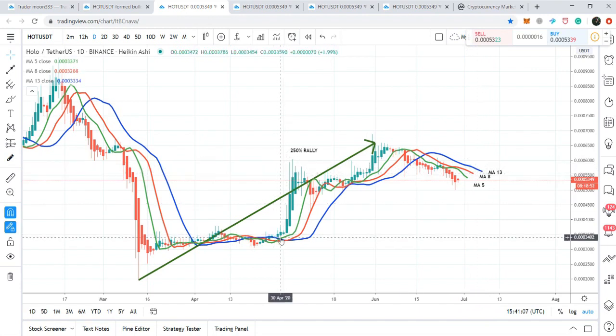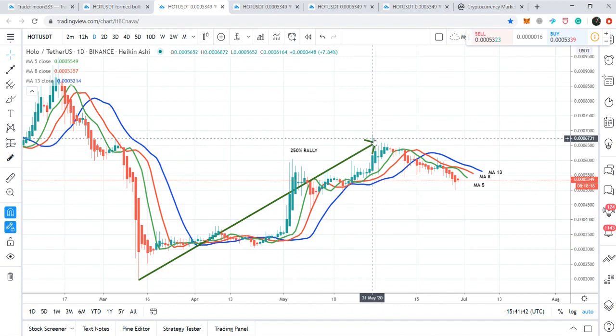So whenever the smallest simple moving average moves above all the simple moving averages, and we have the biggest simple moving average below all the simple moving averages, then it is called that the alligator has opened its mouth, and that is a really very strong bullish and buying signal. And we can see that on 1st of May, this alligator mouth was opened when the highest price level was 0.003634, and the price action moved up all the way up to 0.006872. So this was a really very big bullish rally.